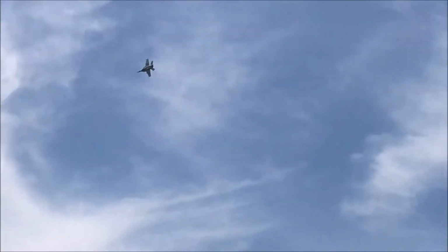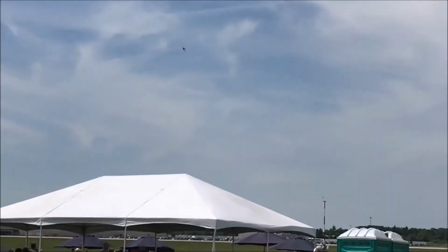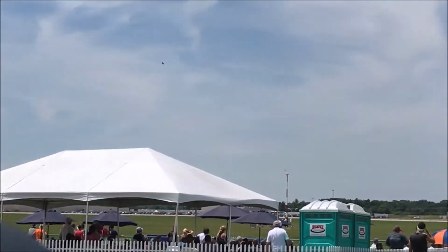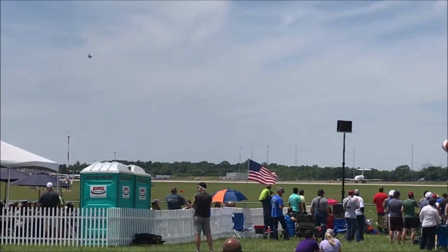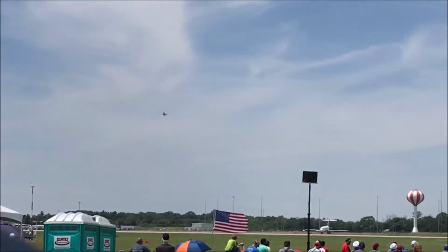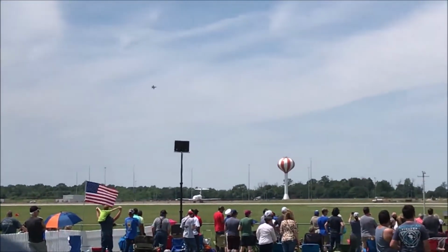Formation flight. Get this in your eyes and your cameras as they break and get ready for school landing. As a military exhibition formation team airplane, I think Turkey still has theirs. The Swiss had some.